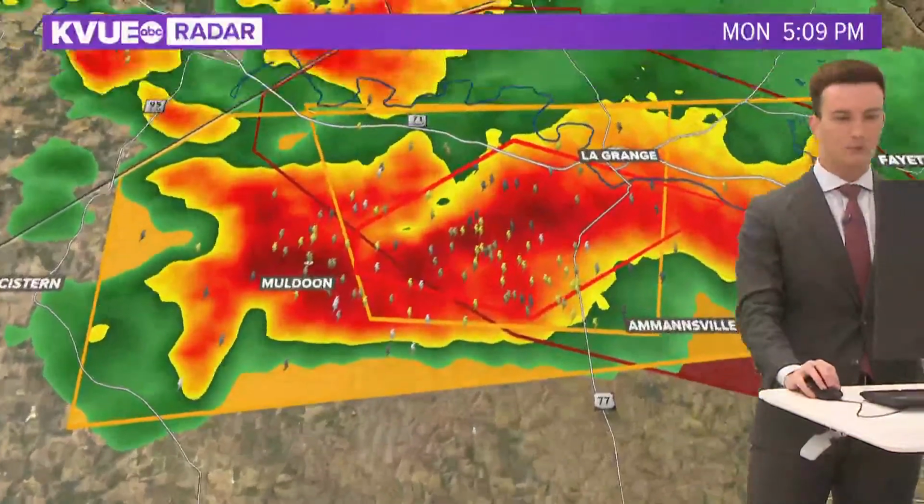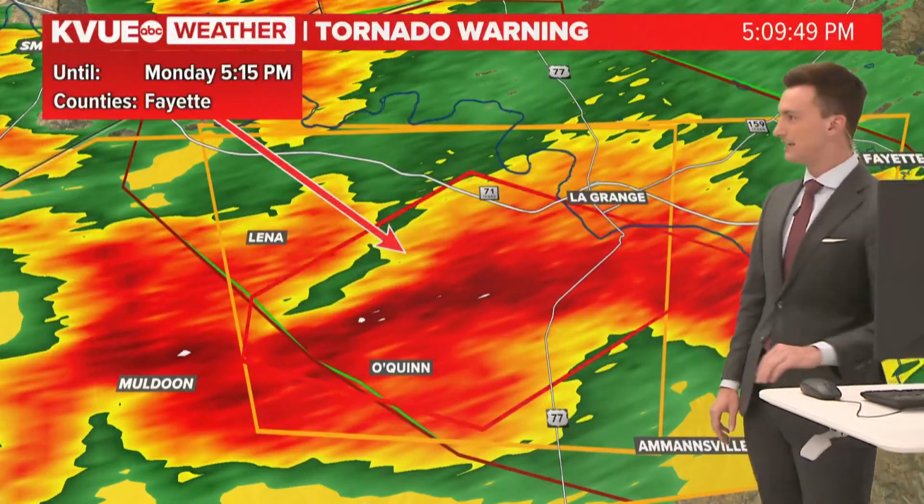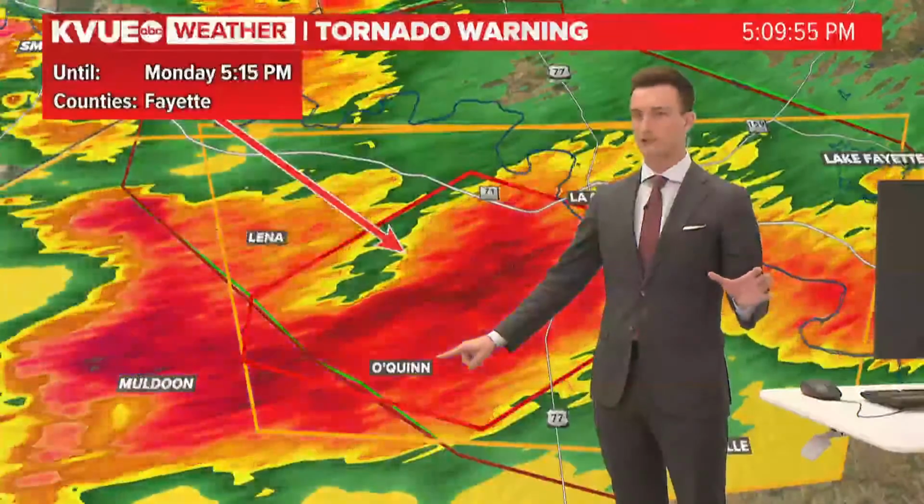So Muldoon, you are now under a severe thunderstorm warning. There is some broad rotation, so let's just hunker down inside and make sure that doesn't try and drop a tornado. But as of now, that rotation remains broad enough that it does not need a tornado warning with it. This is the tornado warning that we are watching between Muldoon and LaGrange. The time has not been extended, so this is still going to go until 5:15, and O'Quinn is the community right along FM 609 where I see the strongest signs of rotation right now.